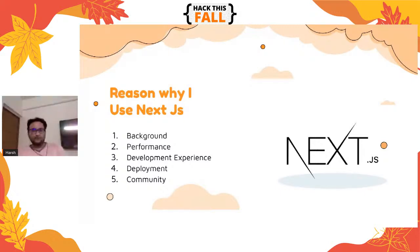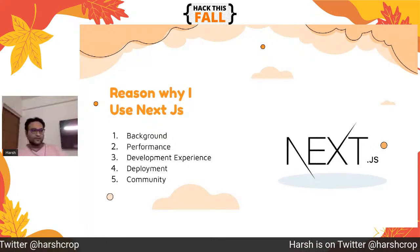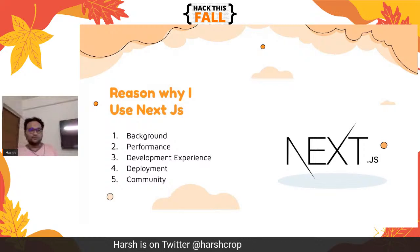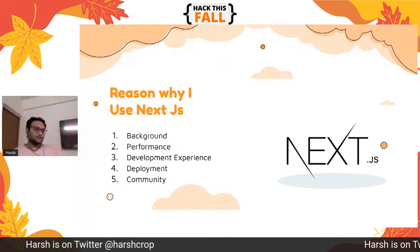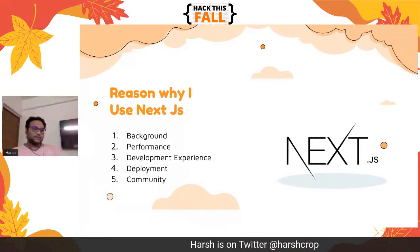I mostly use React with a lot of other libraries. I mix and match React with Next, Gatsby, Hugo, a lot of things. So the main reasons to go for Next.js, these are the top 5 reasons which I concluded: background, performance, development experience, deployment, and community. So we're going to go one by one.